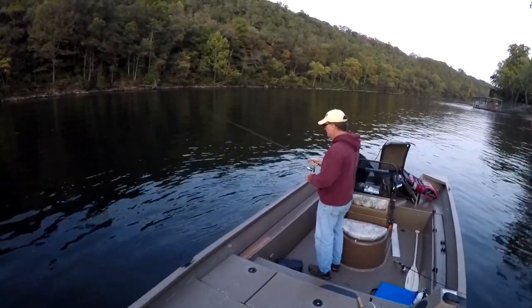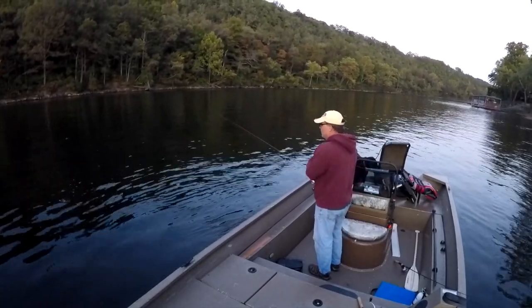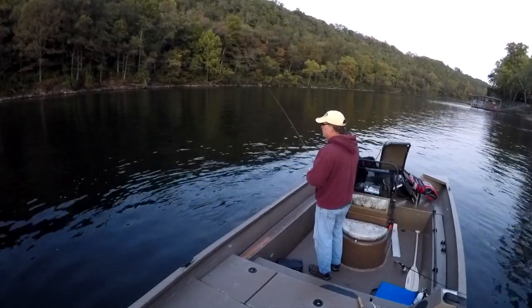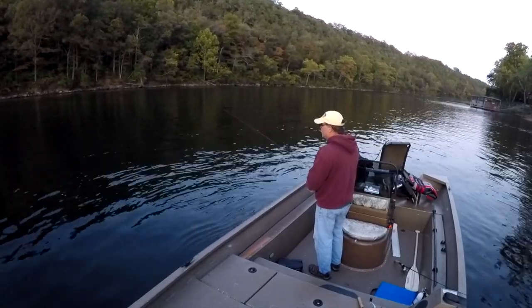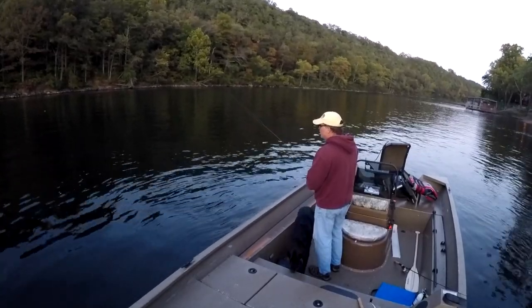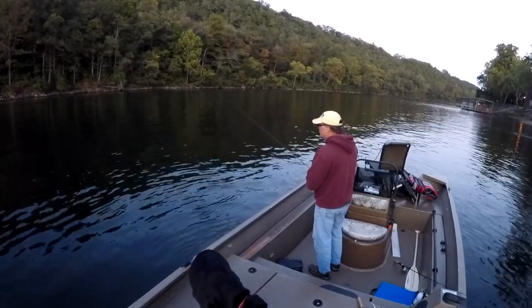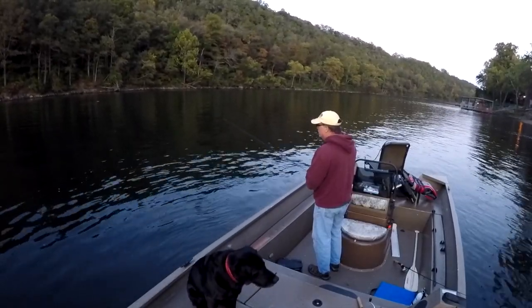The oxygen's staying about 6, so the oxygen's holding up really good. Water temp's not going up. I noticed on the White River, the DO's at 4, and their temperature's going up. It's at 59 now.